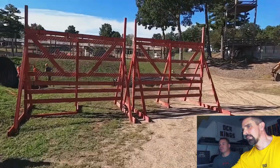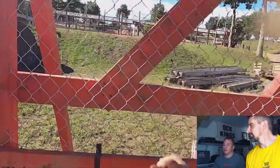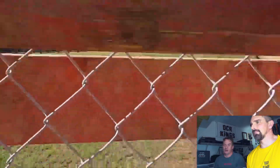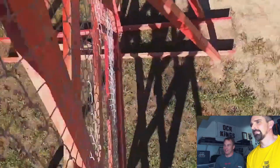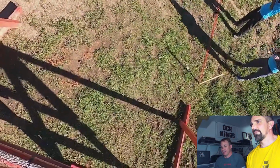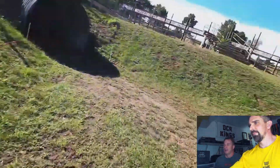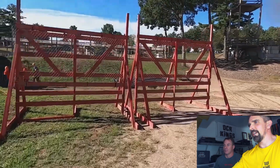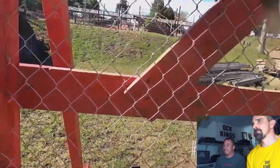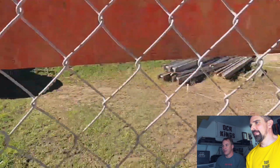All right, number 7. So we're back at Rugged Maniac. I like this one because they just take something that already exists, just an easy piece of wood up and over, and they just added a chain link fence to the top. Just made the obstacle feel completely different. This obstacle's been at this Rugged Maniac event, which we've done a couple of years in a row now, and all of a sudden this chain link shows up. I like that. Made it totally different. Now you have to navigate this chain link rather than just a quick wood up and over and you're done. So it's like, okay. Pretty cool.